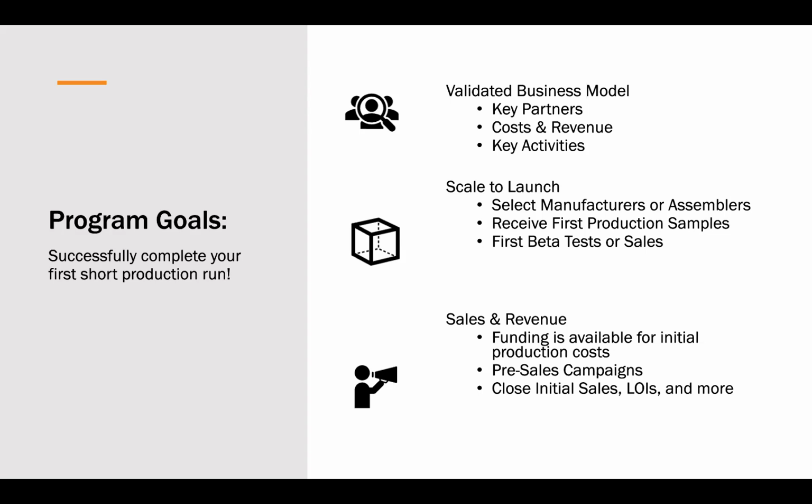And then on the marketing, sales, and revenue side, we are looking here to get you through your initial production costs. So you should have funding that will move you through that first manufacturing batch. Maybe you're doing your pre-sales campaigns to help with that funding and maybe closing on initial sales, securing letters of intent and more. So that's what we're generally aiming for with this program, especially in the first half. I'm going to talk a little bit about how the program is split up into a first half, which is content heavy, and then a second half, which is more of ongoing support.